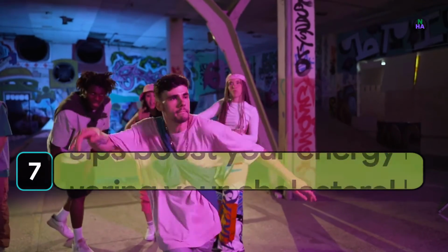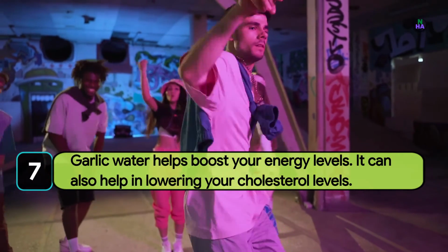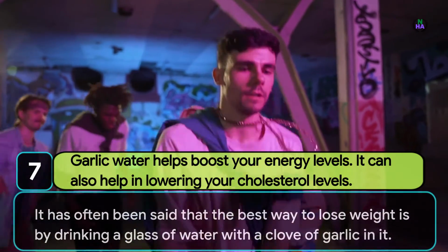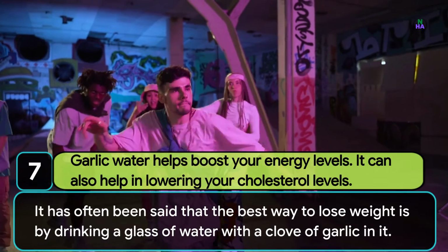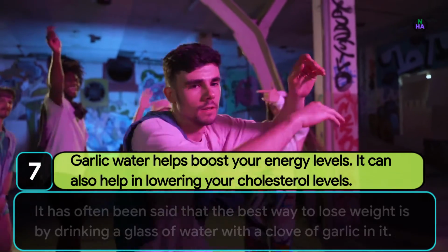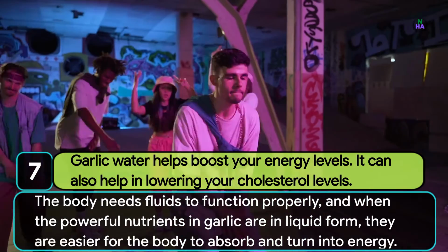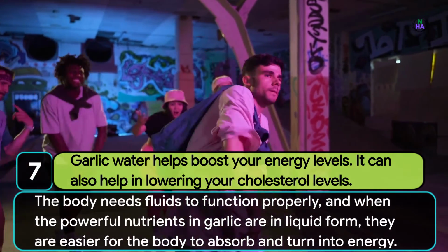Number 7. Garlic water helps boost your energy levels. It can also help in lowering your cholesterol levels. It has often been said that the best way to lose weight is by drinking a glass of water with a clove of garlic in it. The body needs fluids to function properly, and when the powerful nutrients in garlic are in liquid form, they are easier for the body to absorb and turn into energy.